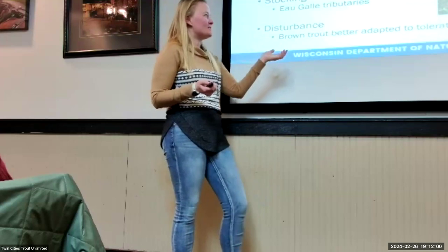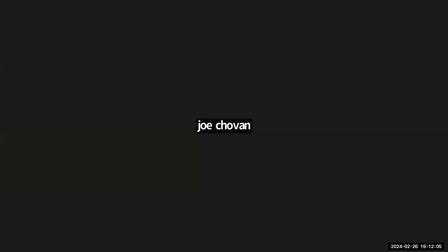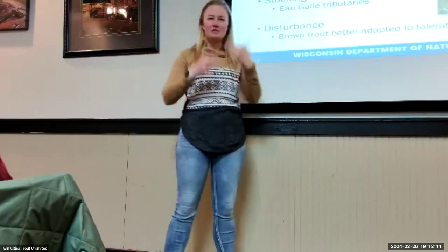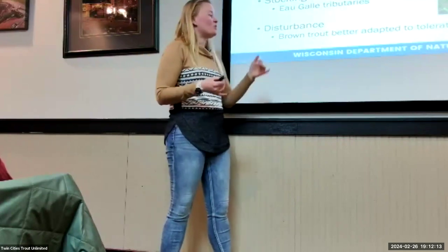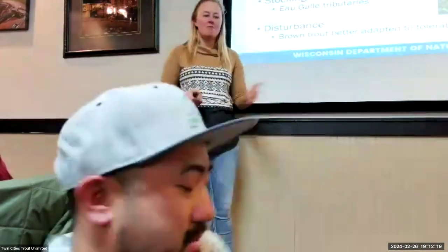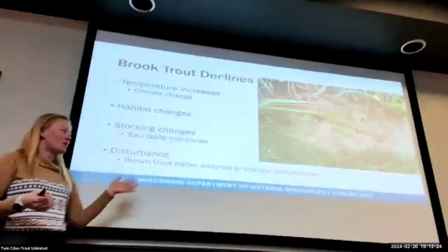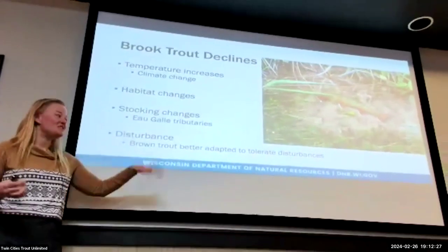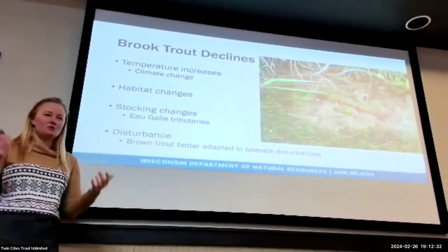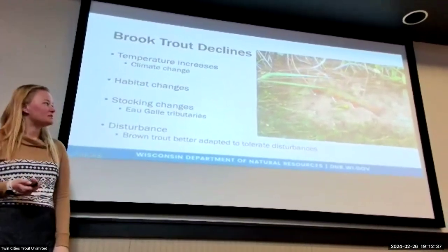And also disturbance. I really think this is a huge one. Brook trout are pretty sensitive species. Brown trout, a little less sensitive. They can tolerate a wider range of environmental conditions. So if some kind of disturbance occurs, whether it be drought, whether it be changes in habitat, flood events, that kind of thing, I think brown trout have a lot better adaptation strategies to deal with those big events than brook trout do. So I think if that happens in a watershed or a stream, we have seen brook trout decline due to those things.